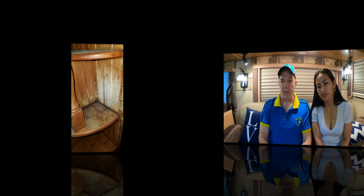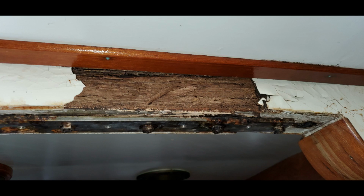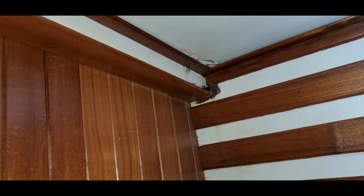It's very safe. First thing we notice inside is most of the teak looks pretty good. We do see a couple areas where there's actually some rot. So here's a couple pictures of some of the rot we found throughout the boat. This is a rotted beam on the overhead. This one's going to take a little bit of work to replace, but not too difficult.